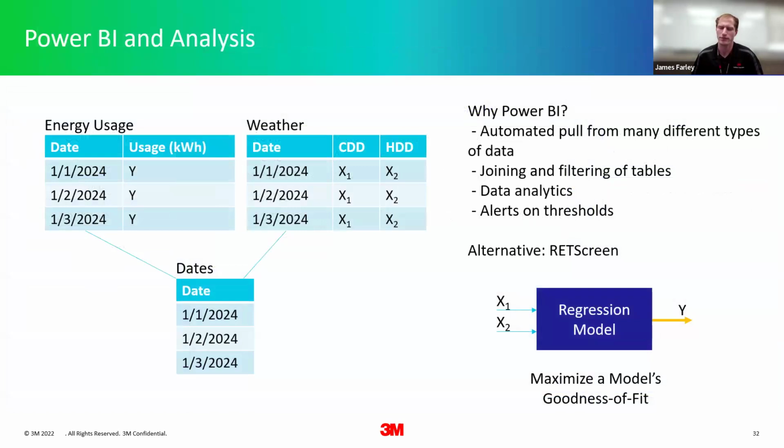So just, I guess, first of all, what is Power BI? If you haven't heard of it before, it's a Microsoft software for business intelligence that helps pull together data from multiple different sources. It can do this automatically, which is really nice. It also allows for joining and filtering tables and data analytics. And you can have alerts on different thresholds, so you can set up automated emails and things like that too.